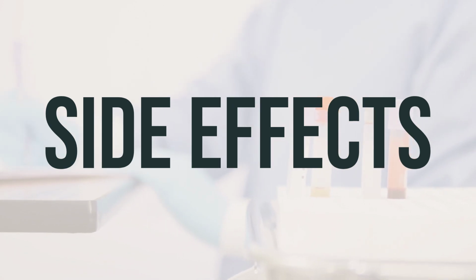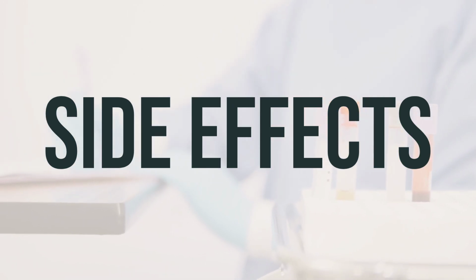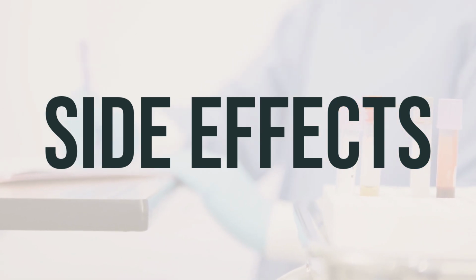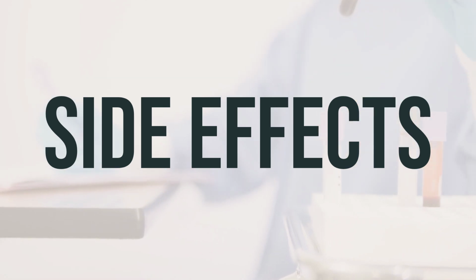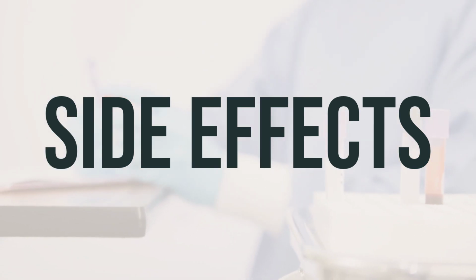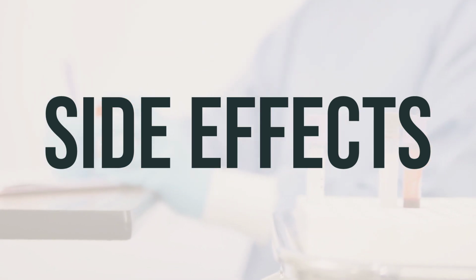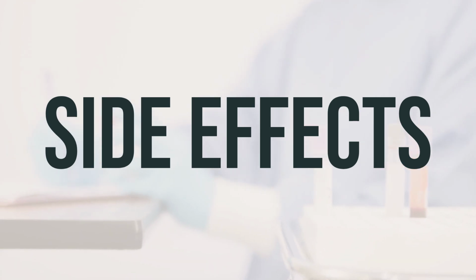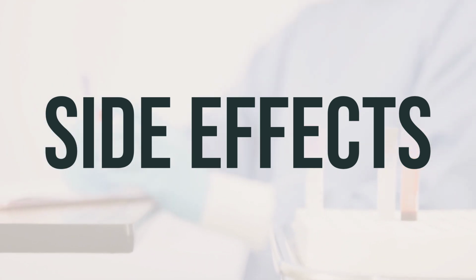Some common side effects of Cefadroxil may include stomach upset, nausea, vomiting, or diarrhea. However, many people using this medication do not experience serious side effects. It's important to contact your doctor right away if you experience any serious side effects, such as signs of liver disease, new signs of infection, easy bruising/bleeding, signs of kidney problems, mental/mood changes, or severe diarrhea.